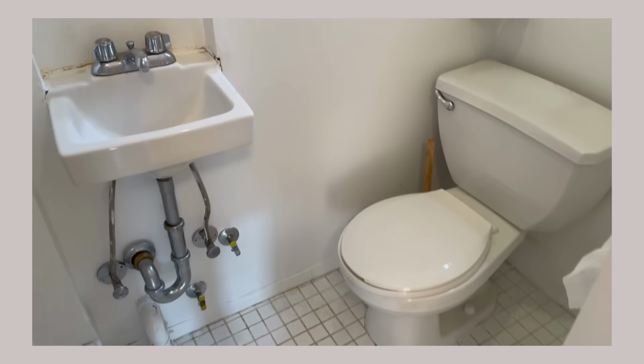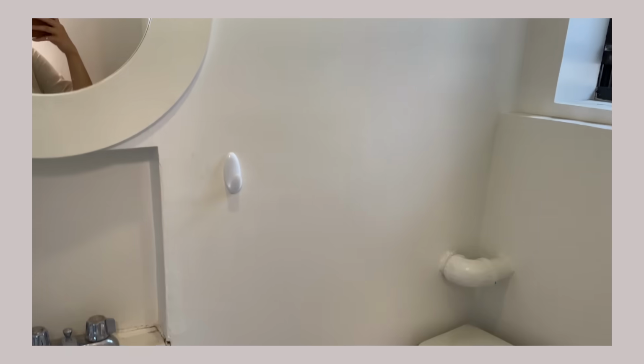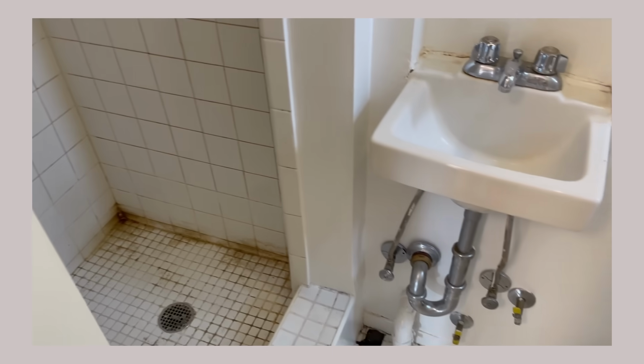This apartment might look okay through camera, but when I viewed it in person, it was just hella dirty, especially the shower area. I don't think that it can be cleaned. I think it just needs to be renovated.